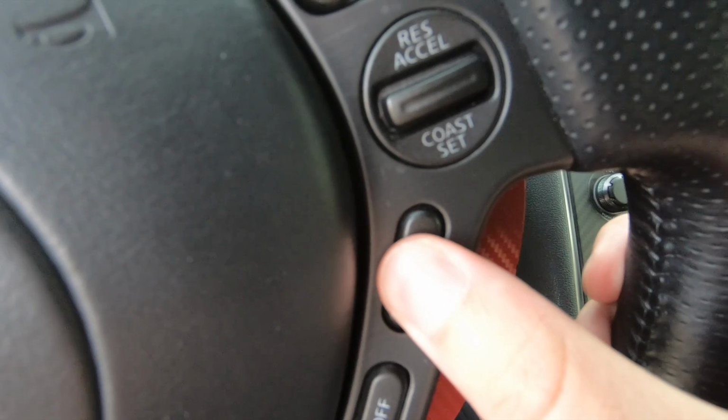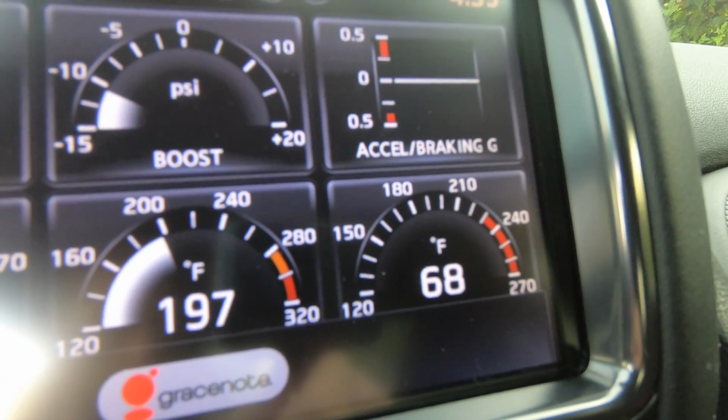If I hit the cancel button, it tells me right here in the display that it's reading 60, which is cool. So if we were to put in nice clean fuel, and we know it's actually E85, we'll be able to monitor that. That way, if it feels like it's pulling power, we know exactly why.